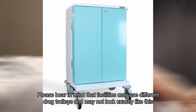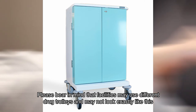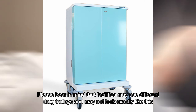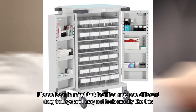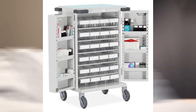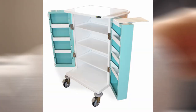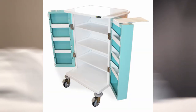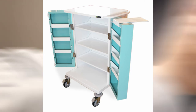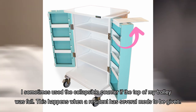The drug trolley that I used back when I was still in the nursing home didn't have a built-in computer. It was just a drug trolley with shelves in it for the medications that we had for our residents. It also featured a counter. Of course, you can use the top of the trolley to write down your documentation on your medication chart, but some of these trolleys also feature a counter which you can flip from the inside of the trolley.